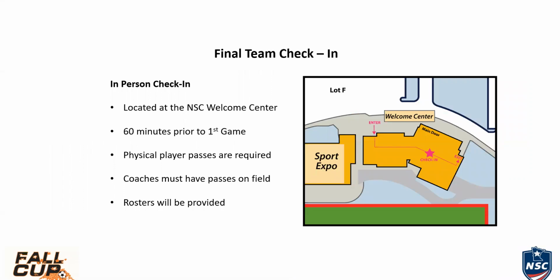First of all, we'd like to go over our final team check-in. We offer two options this year, which is great to provide more flexibility for customers. Our first option is the in-person check-in. So those of you that were not able to complete all the information for the virtual check-in, we're excited to see you at in-person check-in on Saturday morning, 60 minutes prior to your first game.